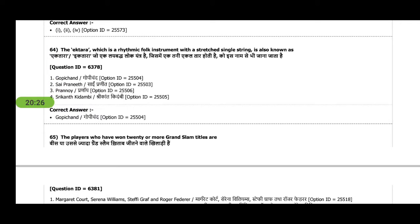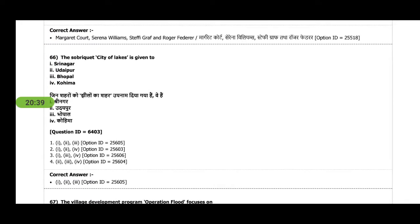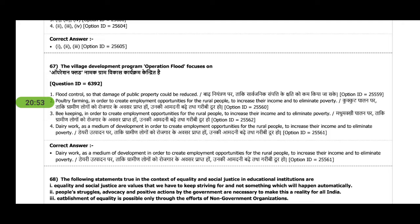Iktara is an instrument also known as Gopi Chand. Then the players who have 20 or more Grand Slam titles, it's a general knowledge question, and there are the names of players. City of Lakes: leaving Kohima, all these places are called City of Lakes. Srinagar, Udaipur, Bhopal. Operation Flood, we know, it's about milk. So you can see the increase in dairy work.